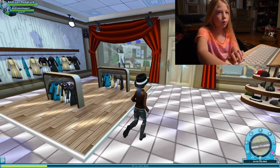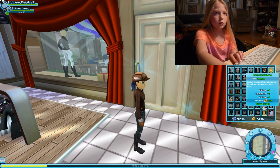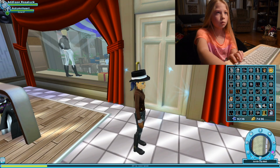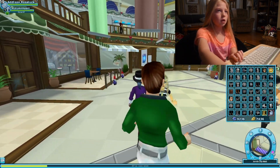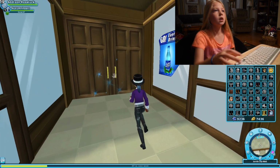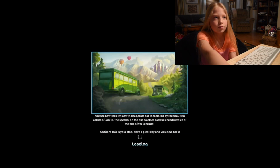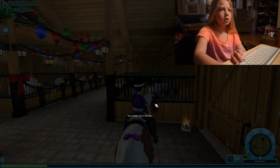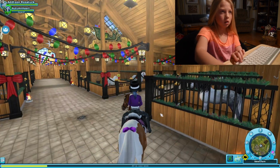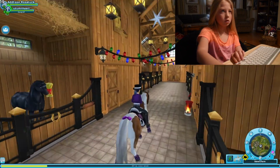And then I already have something picked out for my other horse. Okay, now let me go back to my home stable, and then I will show you the type that I have picked out for my other one. Okay, now let me get my other horse.